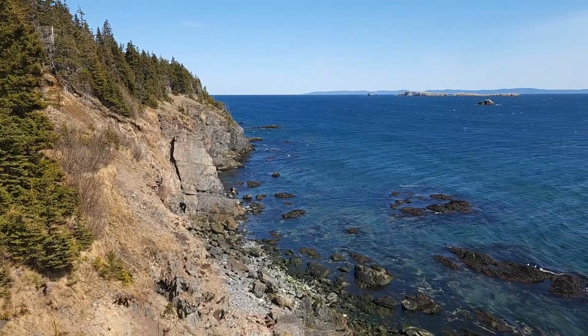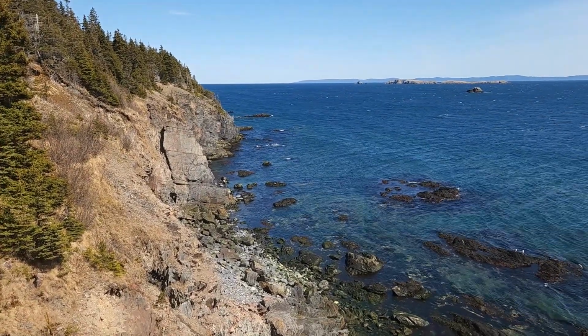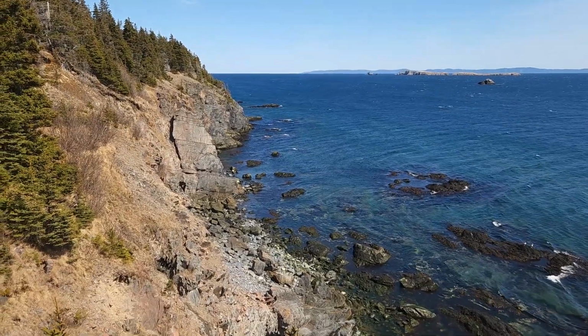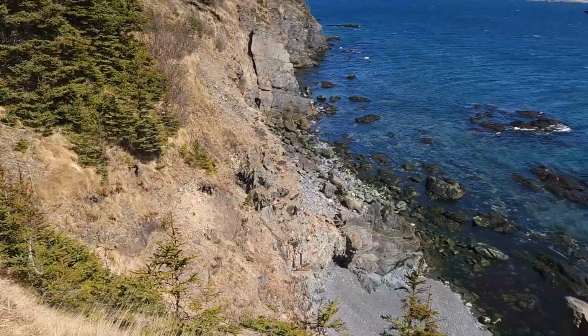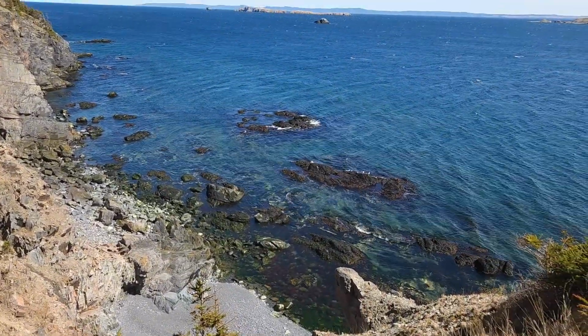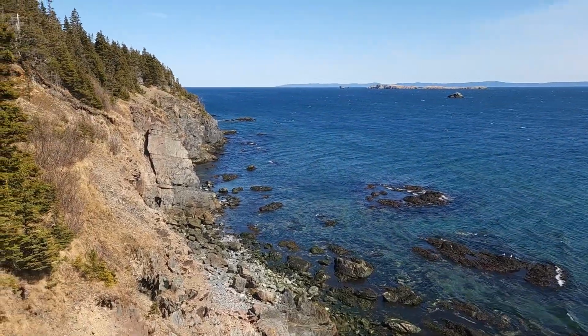It's quite rugged going up through here. You have to be careful as the cliffs are steep, and there are a lot of places, such as here, where there is no guardrail of any kind. But that's what hiking is all about. Enjoying nature as it is.